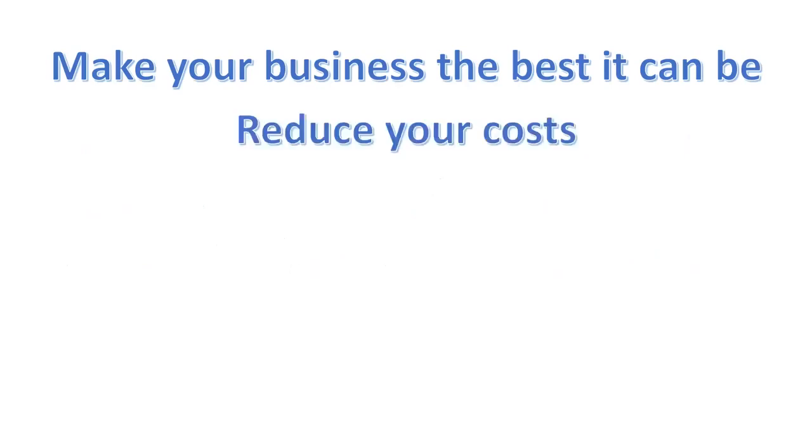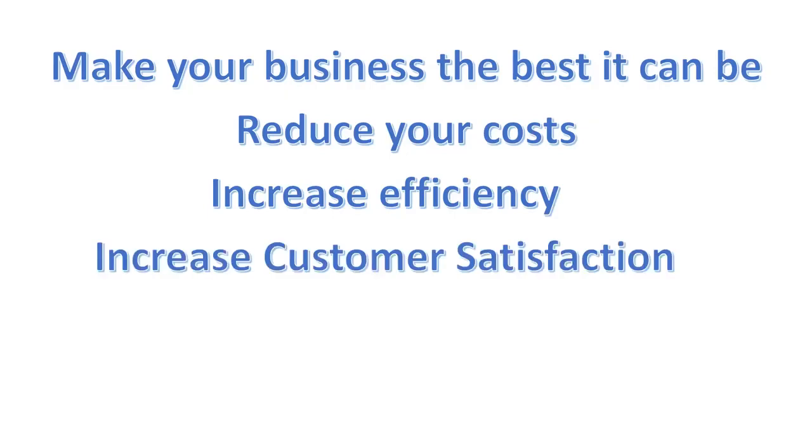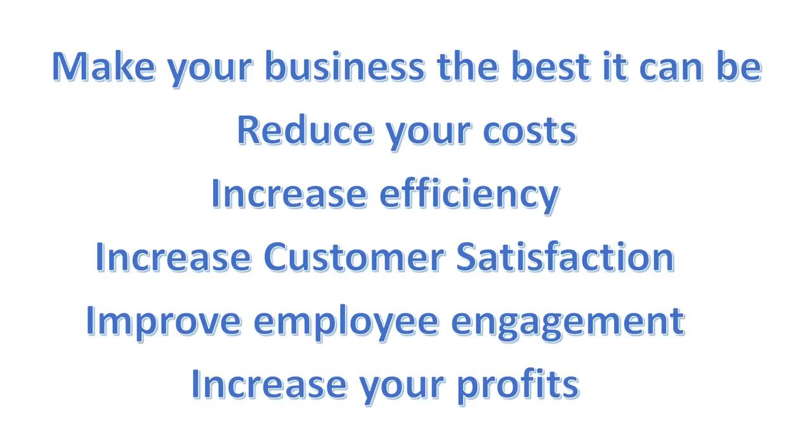Not only will it reduce your costs, but it will improve your efficiency. You will increase customer satisfaction, you will improve employee engagement, and of course, you will increase your profits. So let me ask you a question. Would you like to reduce your business costs? Would you like your business or organisation to be more productive? Would you like to increase your profits? Would you like to be able to grow your business? And if you have a commitment to cost reduction and cost control, then you're more likely to survive an economic instability. So what are you going to get?